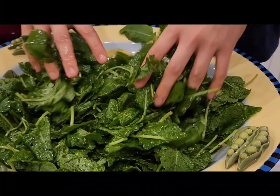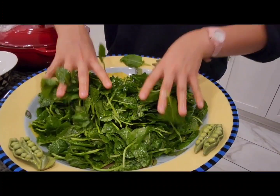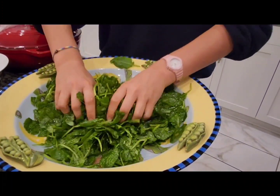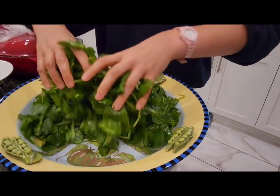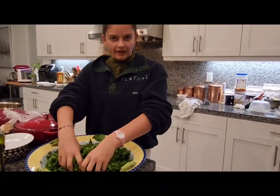Like, obviously you can skip this step, right? But then the leaves will often just be really abrasive on the inside of your mouth, and it's not that fun to eat. Okay. So it's nice to do this because then you get a softer leaf that feels a little bit more like spinach, but has that more robust, stronger, spunkier flavor.